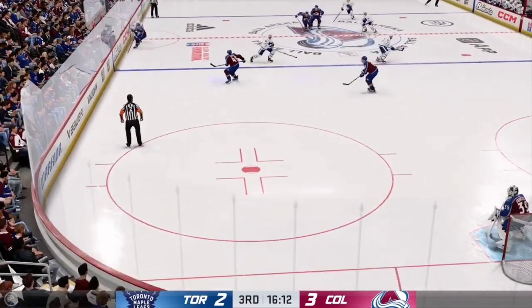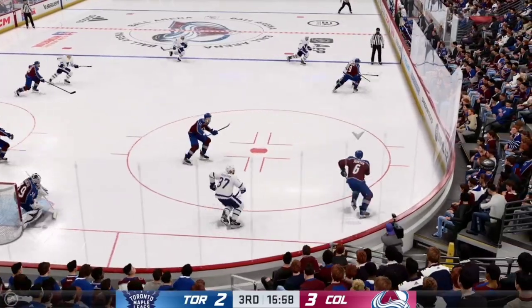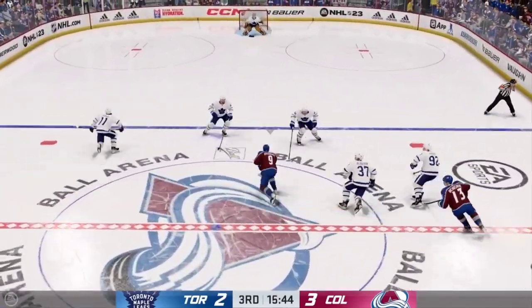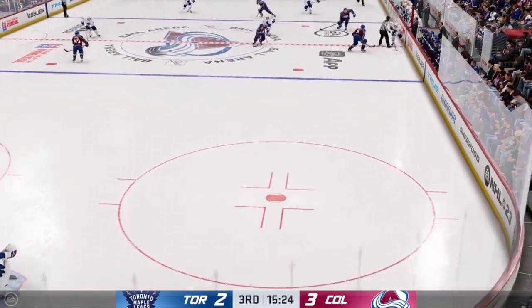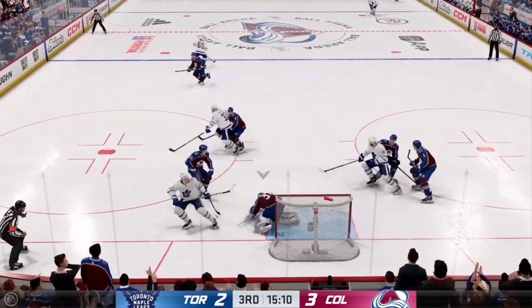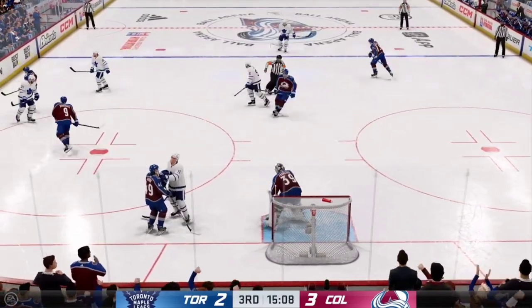Toronto's in transition. Gets the puck in deep. The Avs gain possession. Quick feed to Rodriguez. Into the offensive zone. From off the wall and onto a stick. They've got numbers here. And he was ready for that save. Frank Kuz has the puck, and he'll wait for the faceoff.